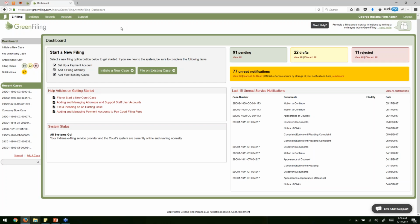All right, so with a few minutes to spare, I believe I've covered everything that I wanted to cover with you all today. We talked a little bit about Indiana e-filing and the resources available to you, showed you how to create an e-filing account, get logged in and configure that account with your payment accounts and your users, attorney users, in order to allow you to e-file. Then we did a brand new case filing. We did a new filing on an existing case. We did a serve-only filing. We showed you how to monitor your filing status through the email notifications that are generated, and also using the filing status tab here on the website itself, and also briefly talked about the notifications that are stored within your Green Filing account. So at this time, I am happy to answer any questions anybody might have.